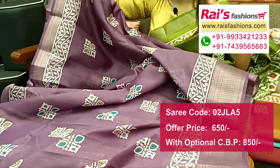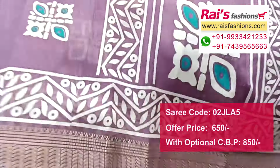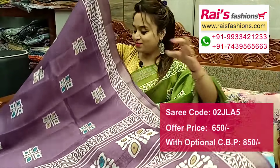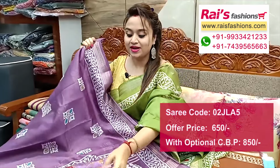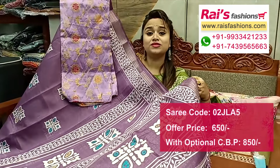Same saree today I have the different color only, and this one is running blouse piece, buta printed one, all over printed design, pallu portions highlighted, pallu stripes pattern highlighted printed. And this is the silk material, raw silk material, banarasi weaving work, contrast blouse piece for your smart look.